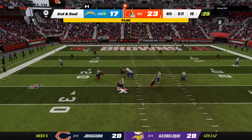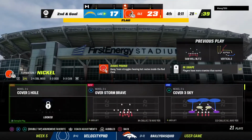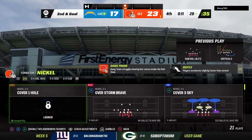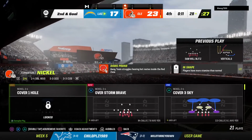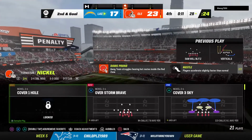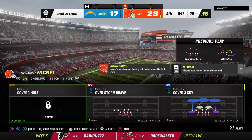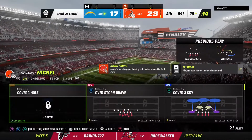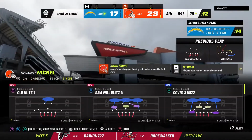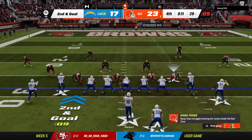Throwing, Herbert. And with a flag down, he goes down. So they're able to sack him. Now the penalty looks like it could be holding. Let's find out. Rashawn Slater, first-round pick in 2021, guilty there. Crucial penalty there as the hold backs him up for another second and goal.